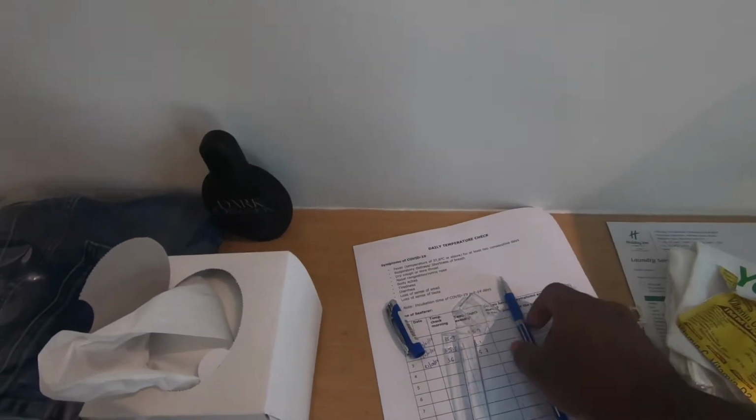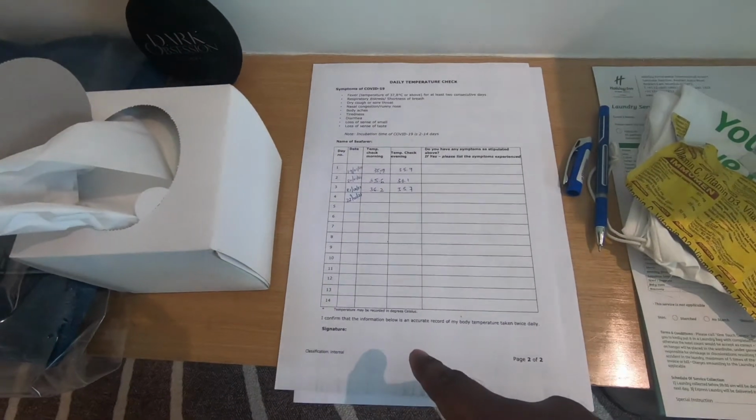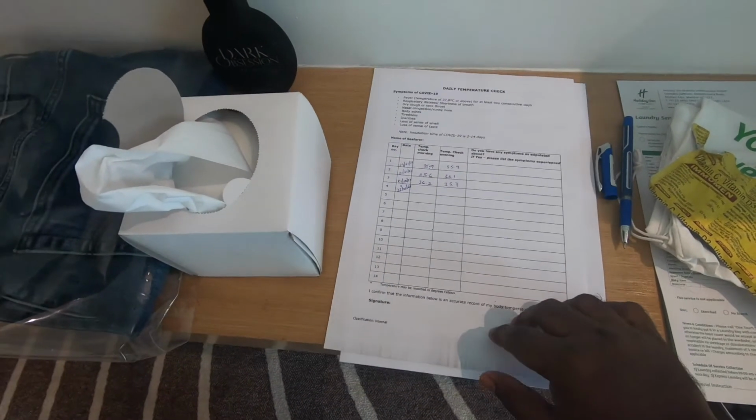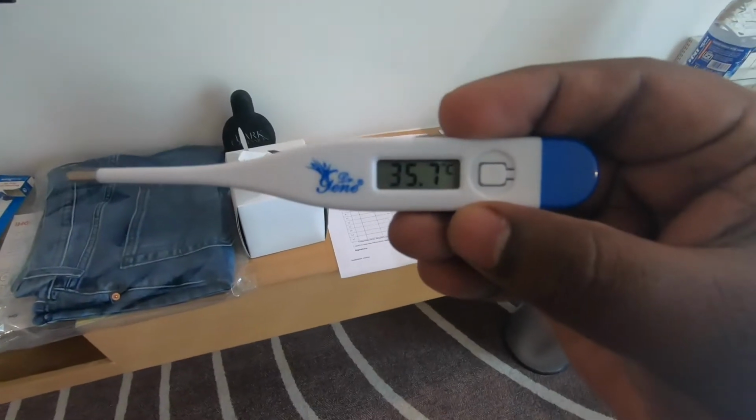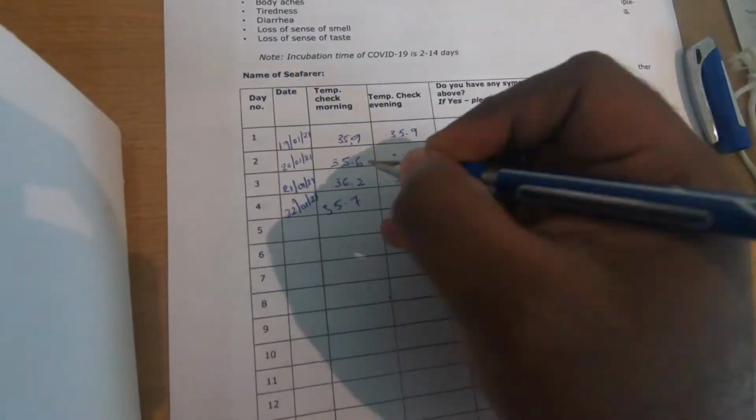Yeah, these are my vitamin tablets which I took from home. You know, it's COVID. It's a little temperature log we maintain, and we need to take this with us to the ship as well. Okay, my temperature is 35.7.